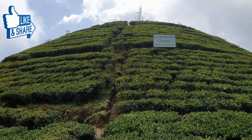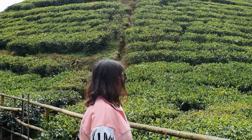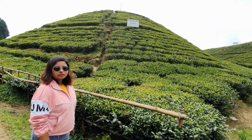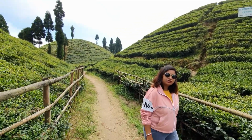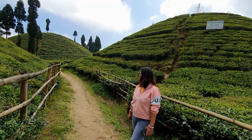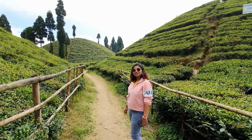In January we visited Munnar. There also we saw some beautiful tea gardens. And this time also we are in a tea garden. But there were coffee plantations as well in Munnar. We visited some tea gardens also, na? Yeah. And on the Darjeeling side I haven't seen any coffee, only tea gardens. But this is very nice. Now it's time to take some photos.